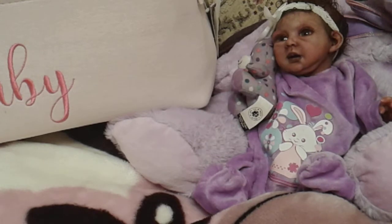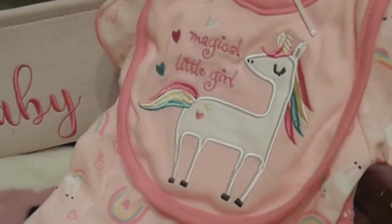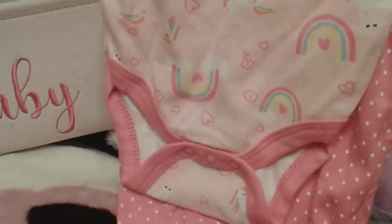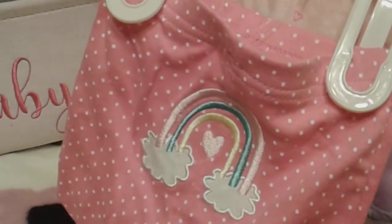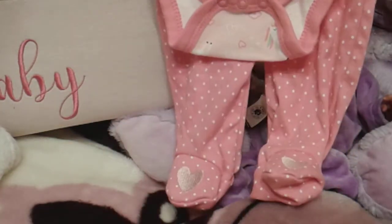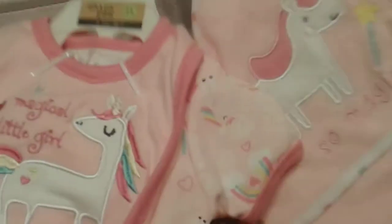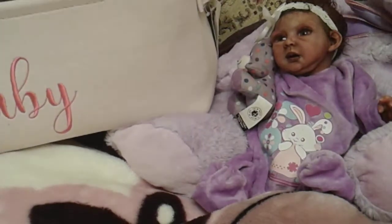And she also has one by Chickpea, okay, as y'all know, it's a girl. Now, where did I get this from? I don't even see a tag on it, but I believe I got this from Ross. I also have this here for one of my Saskias, and this here is a Magical Little Girl by Chickpea. It's a 3-piece set. I got one for Sansan babies. Now I'm getting one for my grandniece. But y'all know I love unicorns. And it's by Chickpea, and it's the bib, the onesie, and the pants with the fitted pants. And it's the same color as the thing here, the washcloths and towel set.